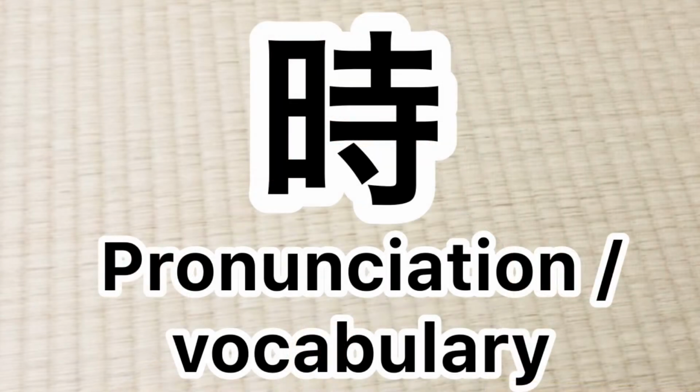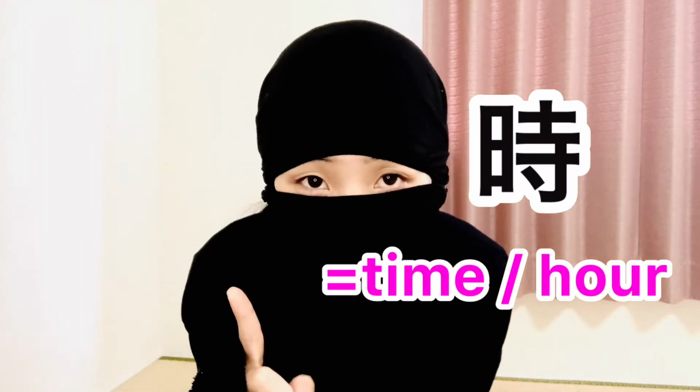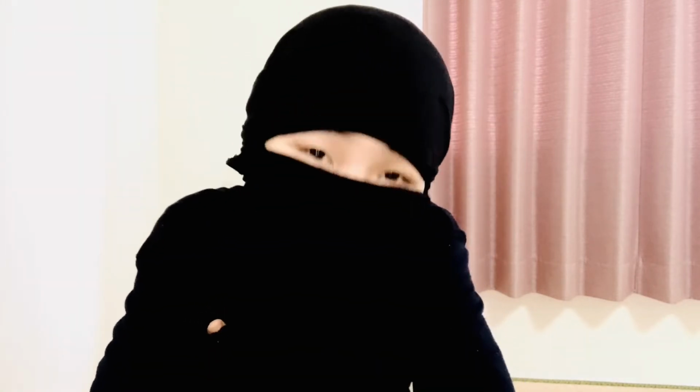時. This one, 時. This kanji means time or hour. And it is read as ジ or トキ. Well, this kanji looks kinda difficult, complicated, doesn't it? I know. Well, my recommendation is to memorize this kanji separately, like this.